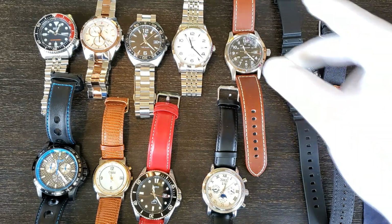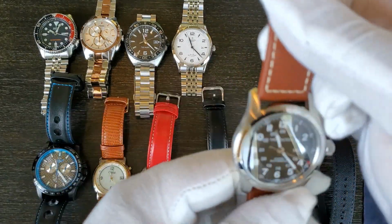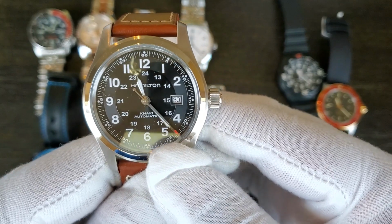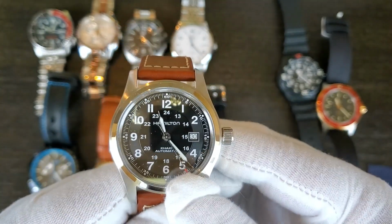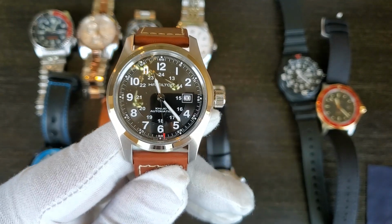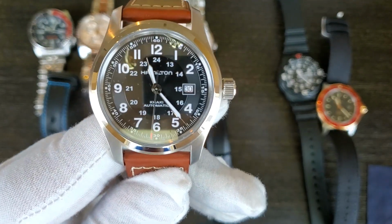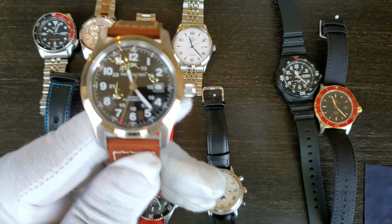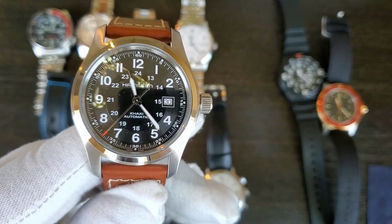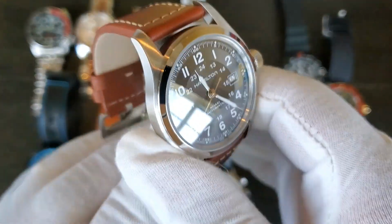So the first one I want to talk about is my Hamilton Khaki Field. This is a 42 millimeter watch. I think I picked this up in January of 2022, so I've had it for about 4 months now, and it has been great to have. The only criticism I have of this watch is that there's not a lot of anti-reflective coating on the crystal, but other than that, this watch is great.